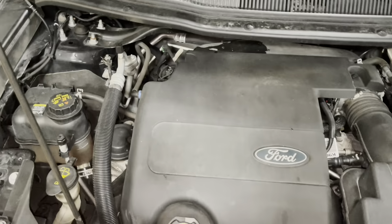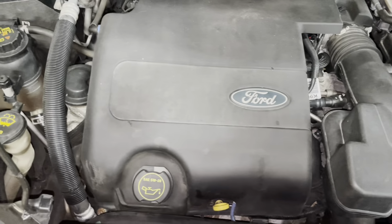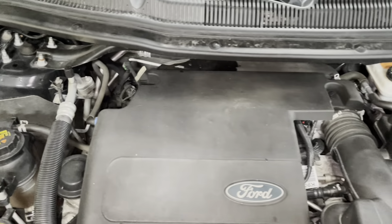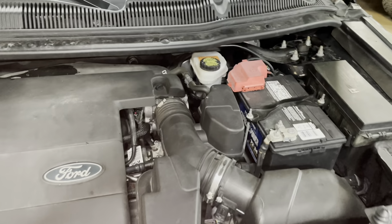Alrighty guys, so as you can see, we are in the engine compartment for this vehicle. So from here I'll just kind of be quiet for a second and let you guys take a listen. Alright, so as you can tell, nice and smooth running engine. There's no odd noises or vibrations.